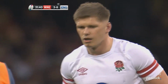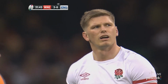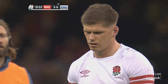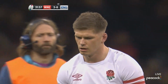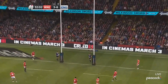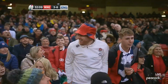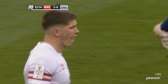England have lost their last 3 games at the Principality Stadium, but they're in pretty good shape at the moment. Farrell's last attempt off the woodwork. Are the posts still made of wood anymore, or are they metal? Not sure. Listen carefully. If he hits the post, the noise will tell you. No, it's 1 from 3. Owen Farrell's difficult season off the boot continuing. To be fair, 2 of the kicks he's missed today have been less than straightforward.